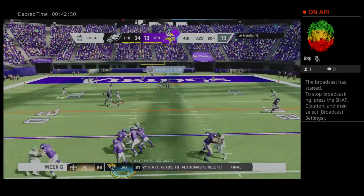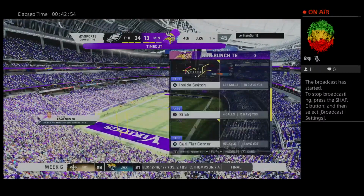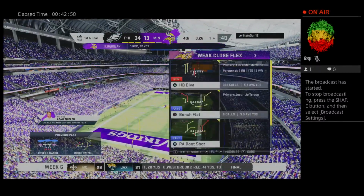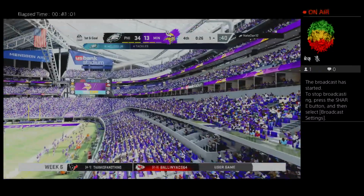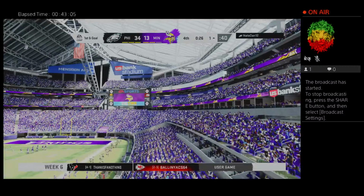Cousins from the gun on 3rd. That's going to be caught. And he'll be taken down, but he does have 1st down yardage. Now a timeout called for by the offense as they get it with 26 seconds to go in the football game.